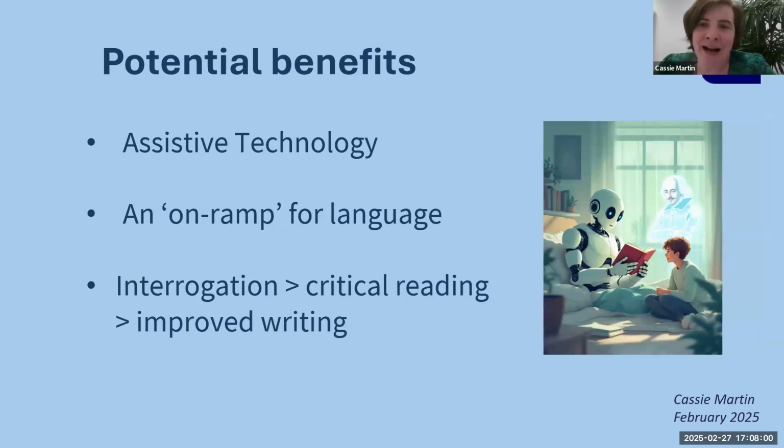Potential benefits then. So I think we need to look at AI as an assistive technology. Maybe it's like spell check, or it's like changing your font or your text size. It's like voice to text. It's a way of leveling the playing field. I think it's a way of enabling students who aren't big readers, who don't have a vocabulary that enables them to connect with Shakespeare straight away. It kind of levels the playing field for them. I think it helps them to access what's going on. And I think we could just see it as a helpful assistive technology.